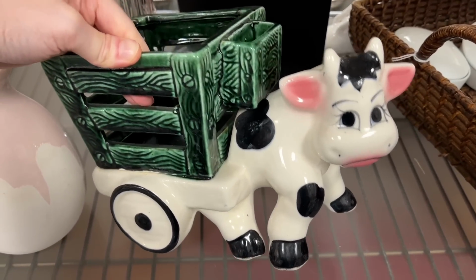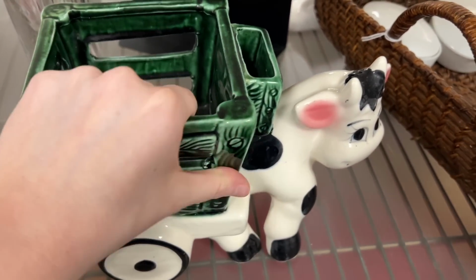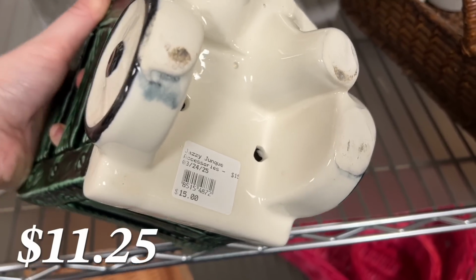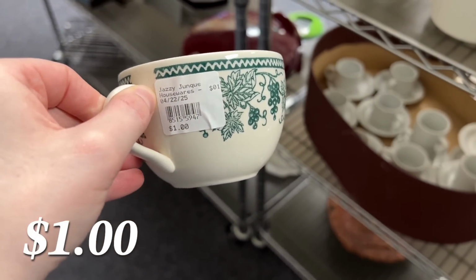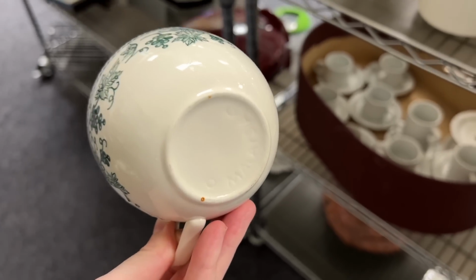So I also try to share kitschy or quirky vintage things that I see, because I know we all love and collect different things. You know, I obviously can't film every single item or we'd be here for like an hour. Oh, and how pretty are these? I think they're restaurant wear, but I think $1 each is a really good deal for that beautiful green.